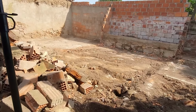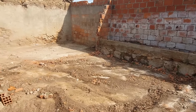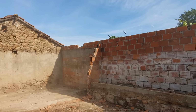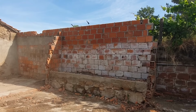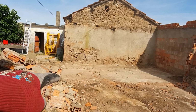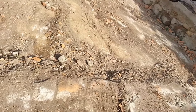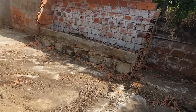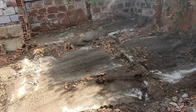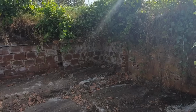So if you can hear me over the noise of the digger, we've now opened up this whole bit where the other half of the house used to be. And what we're going to do today, as I said, is dig some foundations along here and then along here, basically following the outline of the original house. This area here that was the pigsty, we're going to make that a patio area or small sitting area, and then put steps going up so we can get onto the terrace above.